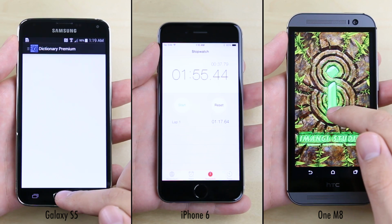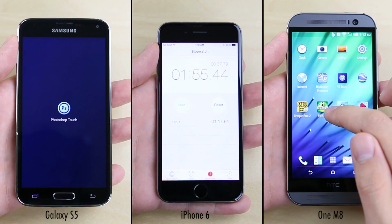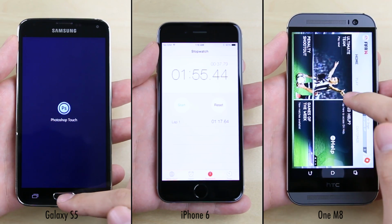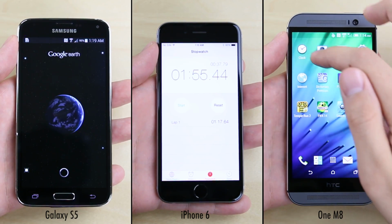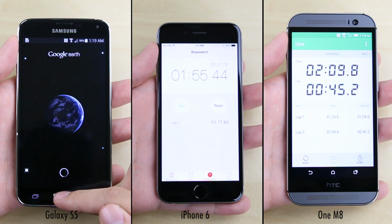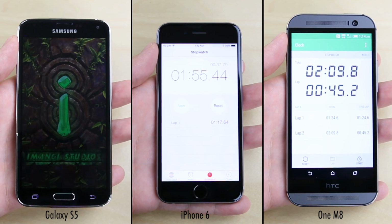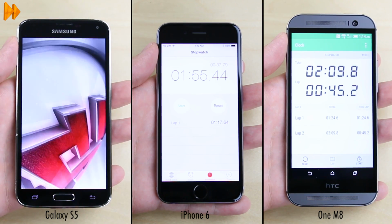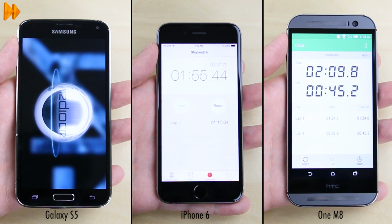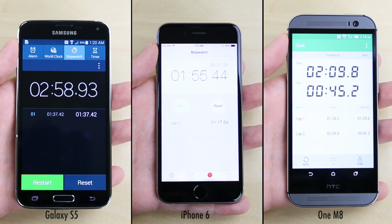So in case you missed it following all that action, the Galaxy S5 officially finished the first lap with a time of 1 minute and 37 seconds, which is 13 seconds slower than the HTC One M8 and a whopping 20 seconds slower than the iPhone 6. The M8's official time for this race is 2 minutes and 9 seconds, and the Galaxy S5 had to reload every single app in this second lap, so I'm just going to fast forward it here, where you can see it finished just under 3 minutes at 2:58.